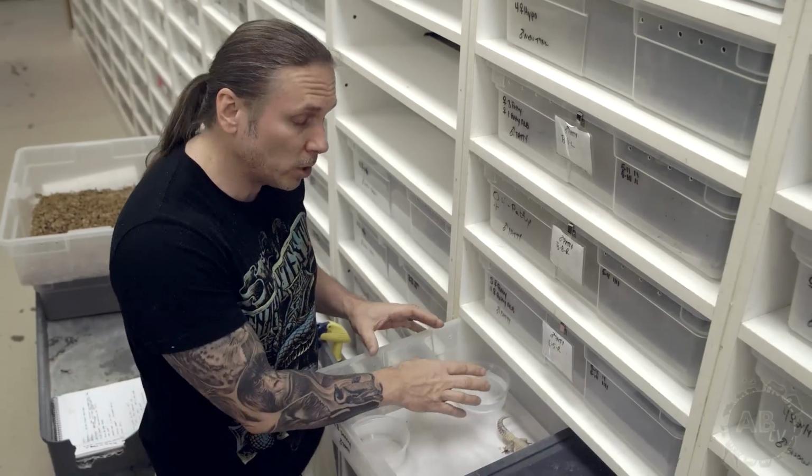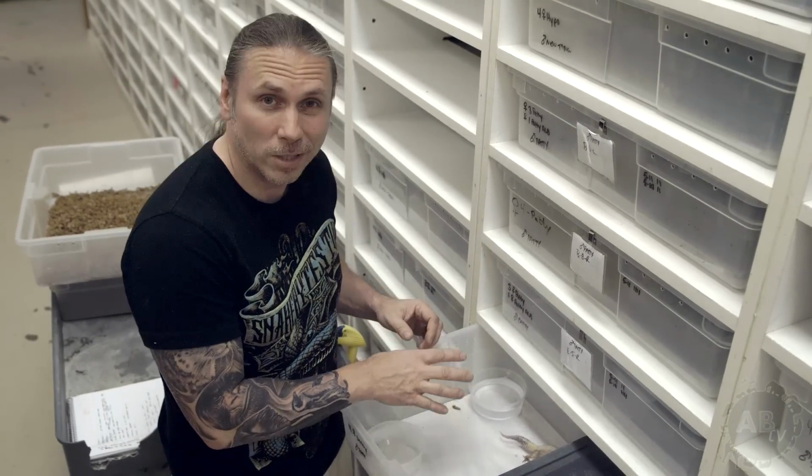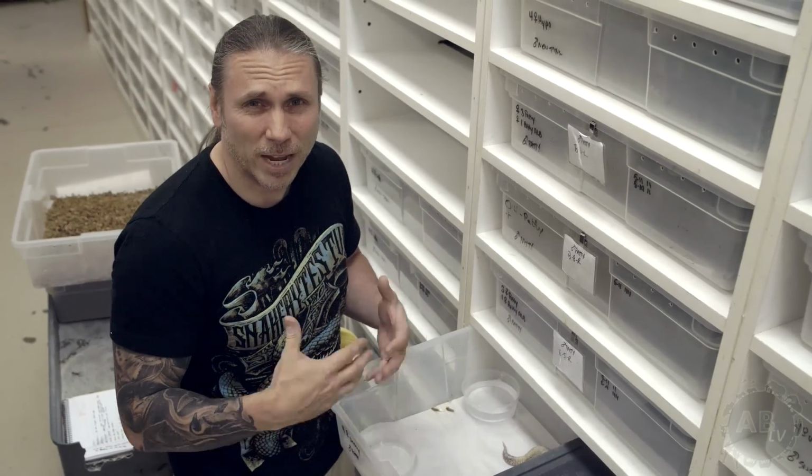But other than that, I'm just putting a dish of water in there, of course, just water so that they can potentially drink. We always want really nice fresh water. Usually every 3 or 4 days you want to change that out.